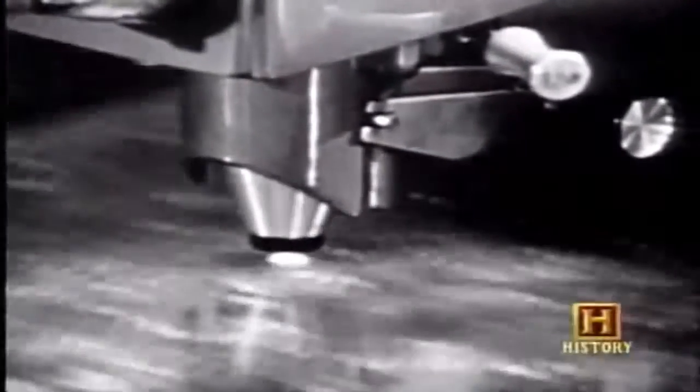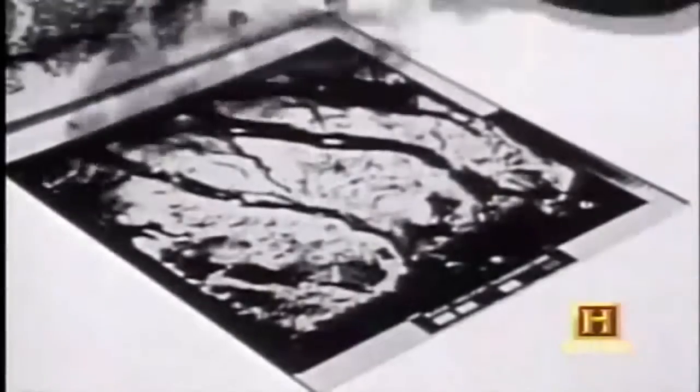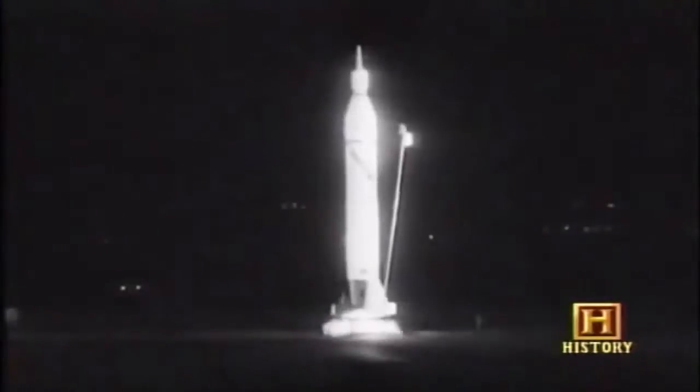Satellites offered instant early detection, important in a Soviet ICBM attack that might take only 30 minutes. We need the ability to look into the Soviet Union and discern what their intentions are. It was important to get satellites up, and we achieved that by the early 1960s.